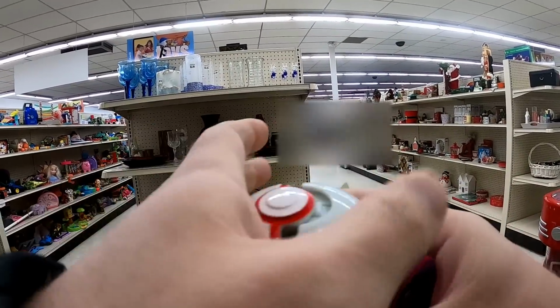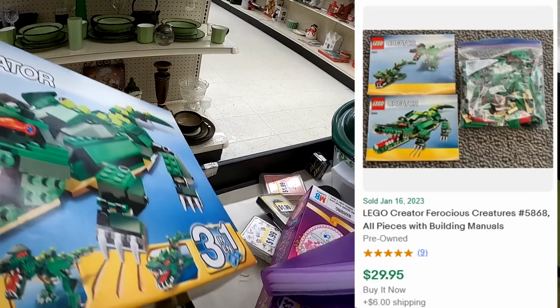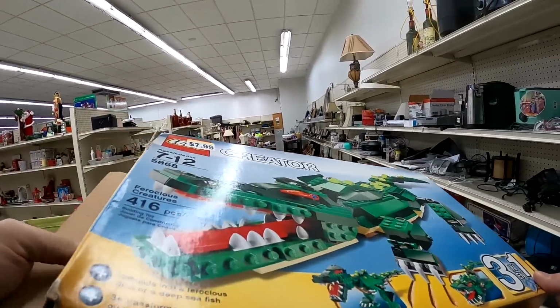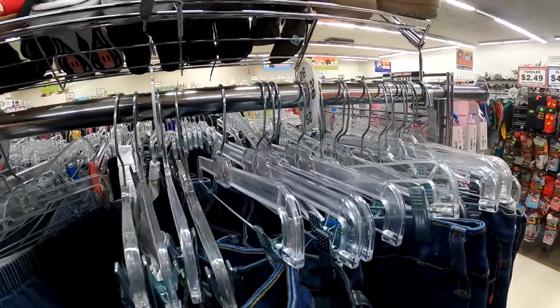I pick up this little Pokeball thing here for 99 cents, and then I did grab this Lego Creator alligator, or is it a crocodile? Whichever, and hopefully it's all there, because if it's all there, I'll make a profit. If not, I'll regret having purchased it.